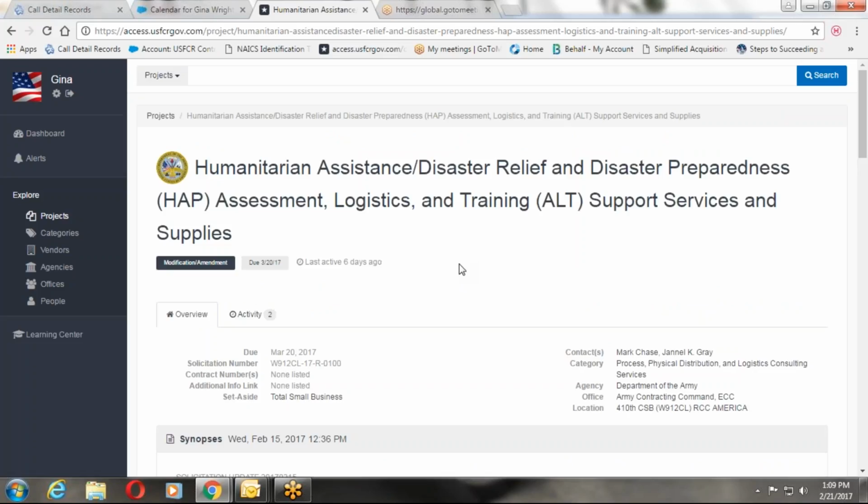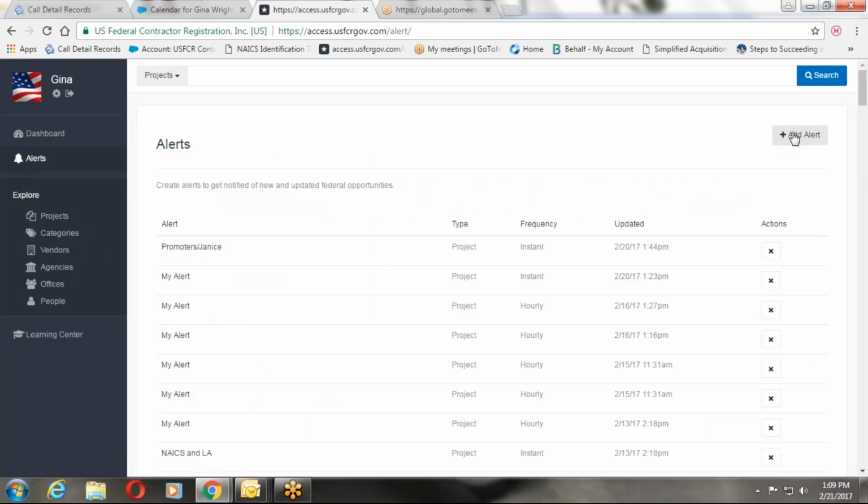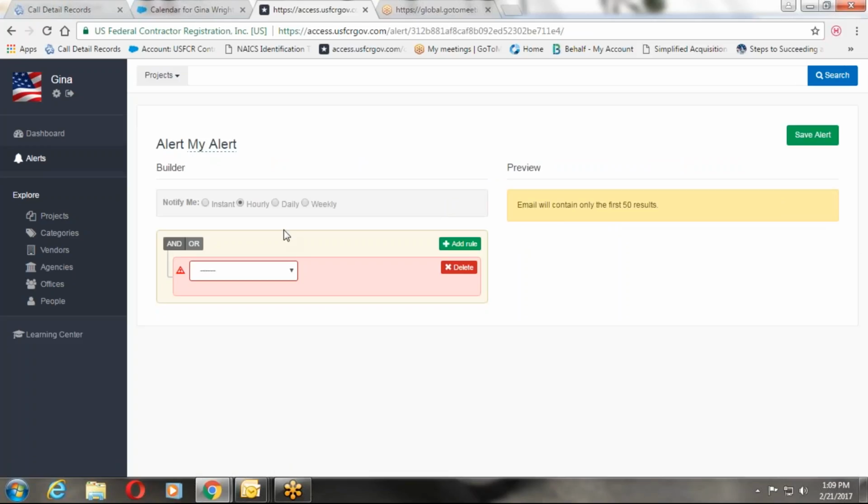You can set up alerts inside of FBO as well, but they use something called Boolean logic, which is different than when you set up your alerts in ours. And I'm going to show you how to do that. So when you set up an alert, you can set up as many alerts as you want. It doesn't matter how many, and you can set them up to be as detailed or as general as you choose them to be. The ones that are more detailed and the ones that are very important to you, you want them to be instant.